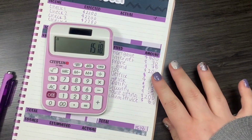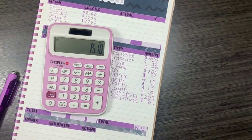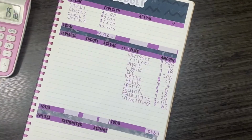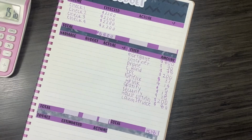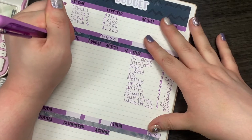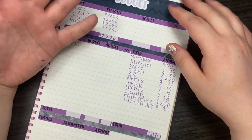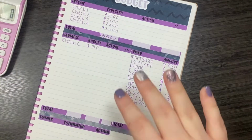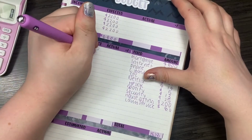So the total for my fixed expenses was $1,518. And let's move over to the variable expenses. And these are expenses that tend to vary every month. So I have a section for budgeted and then actual. So the first variable expense is electric, and this is for my permanent residence. Just going from last month what the bill was, I'm budgeting $50. All right, then for my water bill, which also includes trash pickup, I'm budgeting $60.